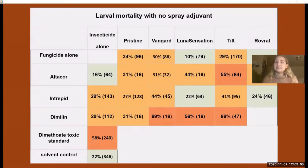But overall, you can see some trends in toxicity when you have these various combinations. Like most of the combinations that contain dimelin are really high and very toxic, and so is the combination of tilt and ulticor. And that one's interesting because that's another combination that Emily has seen is toxic in adult bees.